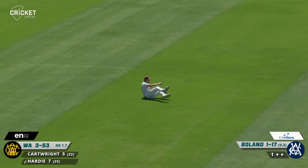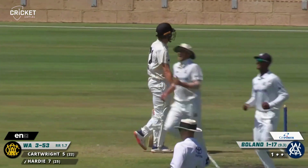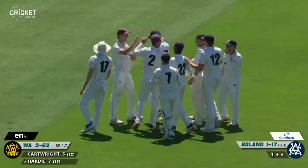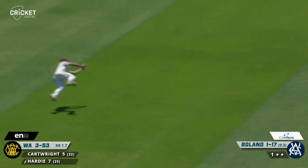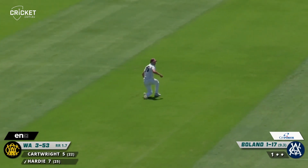That's in the air, and what a catch! Mitch Perry at forward square leg takes a gem. And the 4th wicket goes down for Western Australia. Aaron Hardy has to go, but that is a ripper catch from Mitchell Perry. Gets a fuller delivery, angled into his legs, and this time he doesn't keep it on the ground, and a stunning catch.